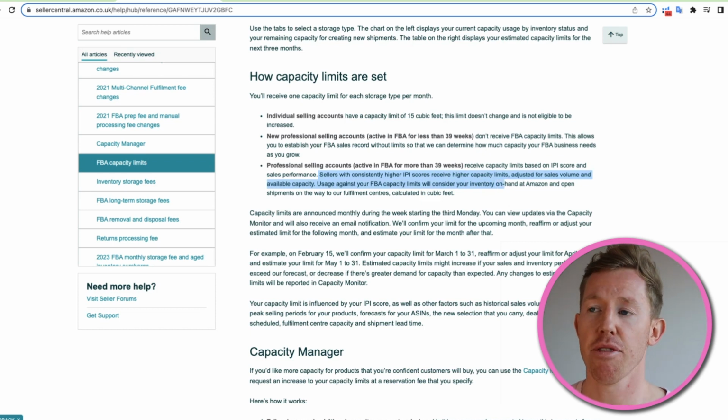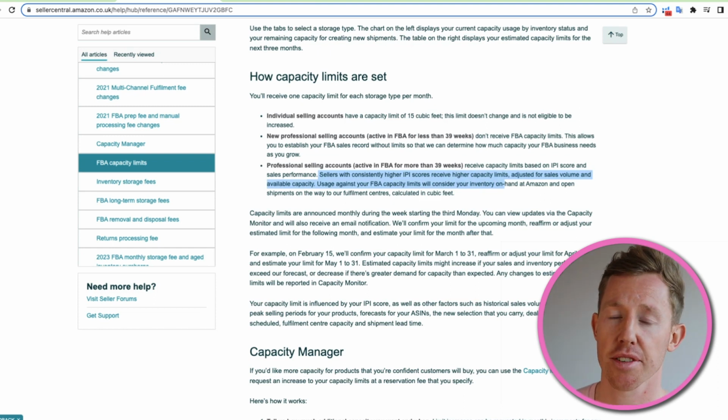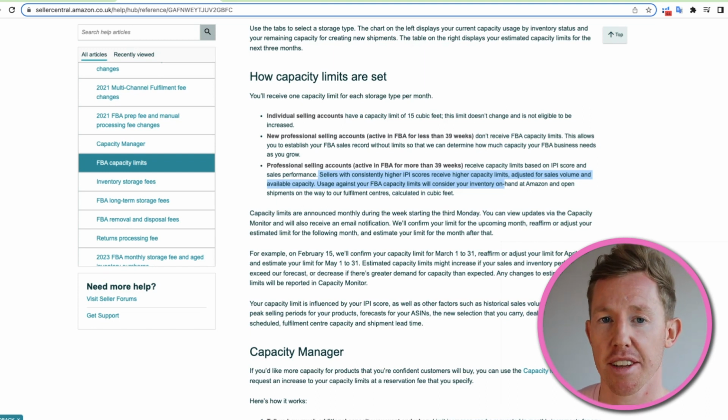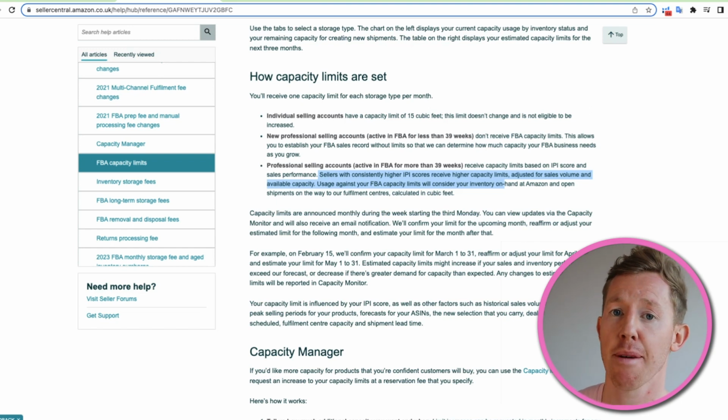So every 15th of the month, so the third Monday of the month, Amazon are going to announce your IPI score. They're going to announce your limit for that month, so your inventory limit, and then they're also going to forecast the next 2 months. So let's say, for example, it's March 15th, you get this message. They're going to forecast what you're going to have from March to April, but also April to May and May to June as well.